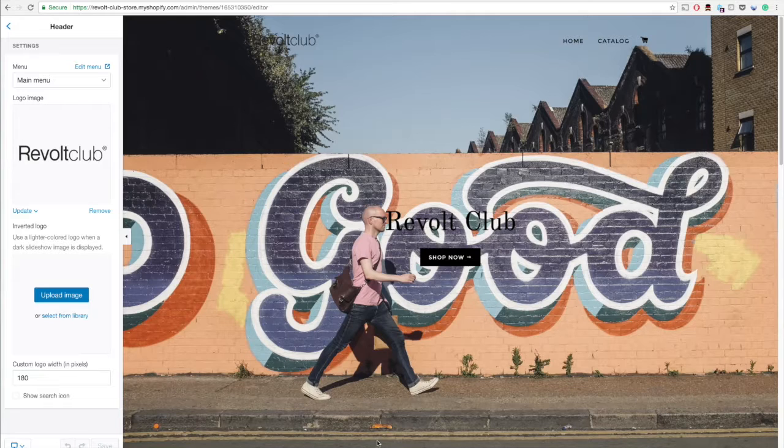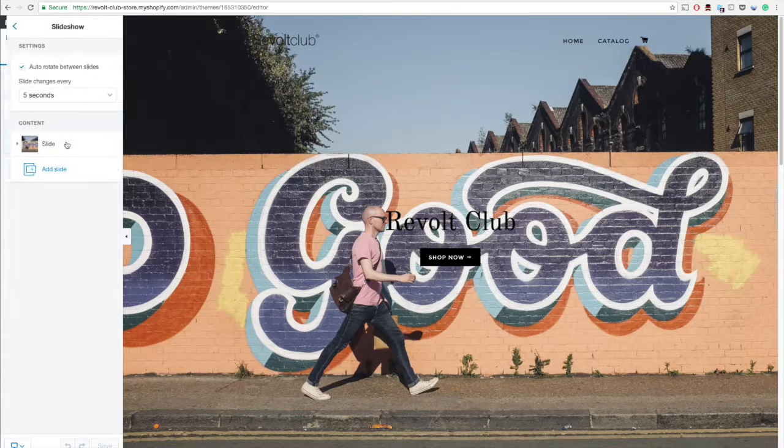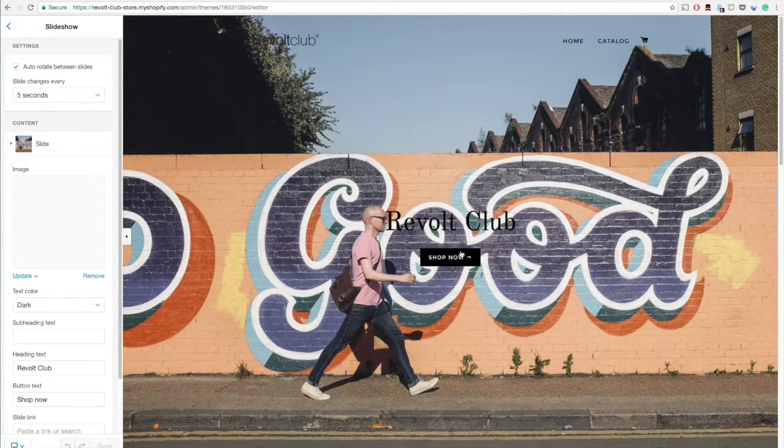So I designed this logo already, and I've put it up here. Once again, you can either design your own logos, or you can have someone do it through Fiverr. In this case, I designed this logo, and I put it up for the header. Slideshow. So basically just this image that I have right here. I'm going to show you how you can get images for free.